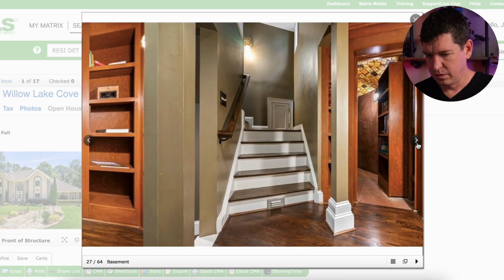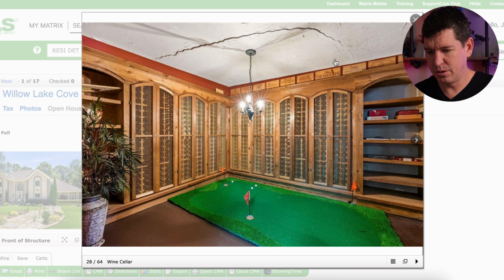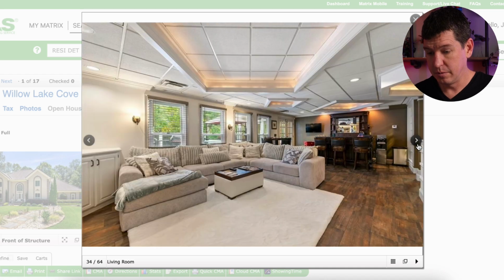Stairs. Is that a secret room? Is that more stairs? Like I said, you never know what you're going to get. What is that? Come on, folks. What are we doing here? Don't want to see that. Is this the basement, it looks like? Wow, that's cool.